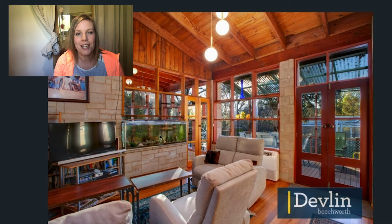What's the name with the fish tanks in the wall? It was on my last one too. I hate it. This one doesn't look so good. That would be 100% going. There's a garden room out there. That would be gone. Yuck. Sorry, people, but I mean, I don't want to look after fish.